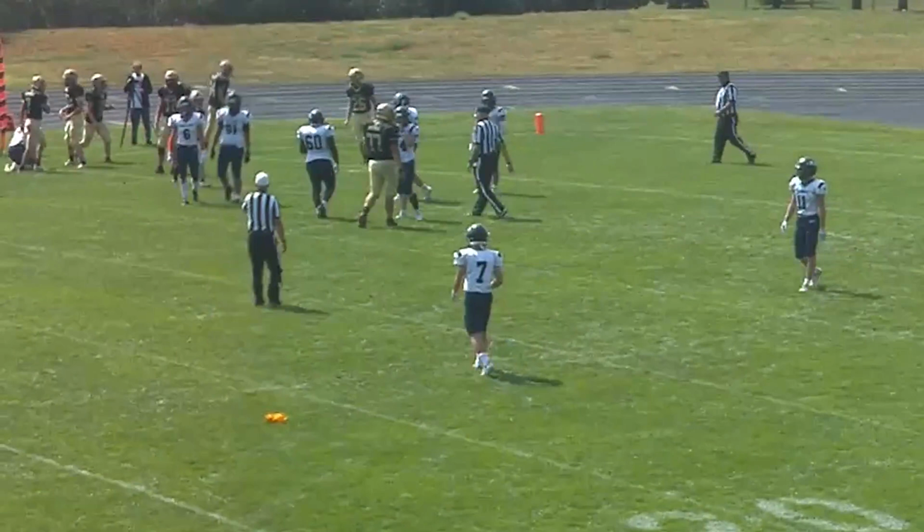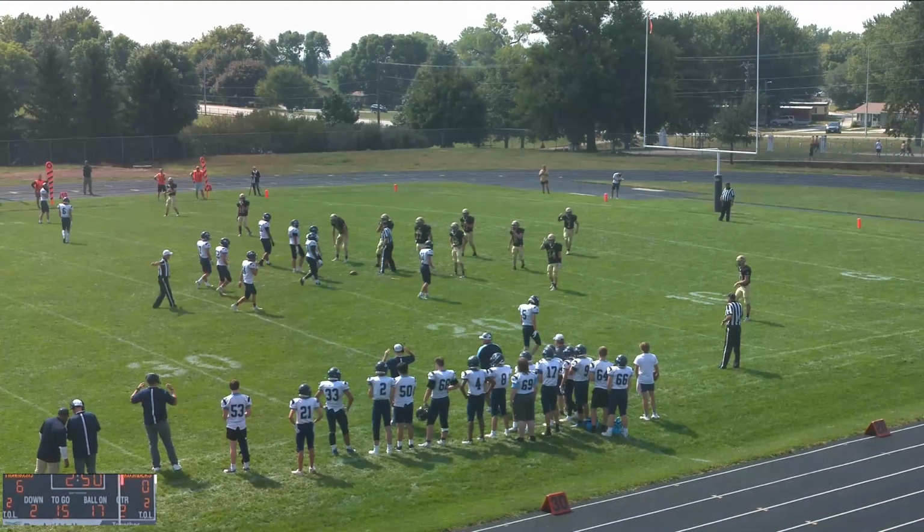Ball carried by number 5, Grant Strava, ball at the 17-yard line.